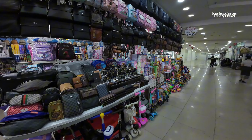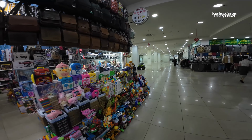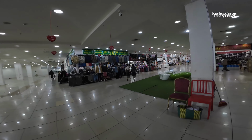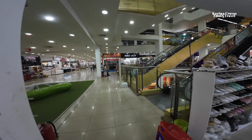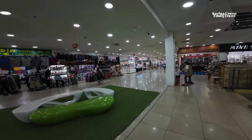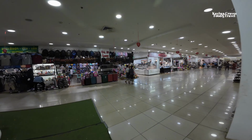Go to the open market outside, you should come to the mall. I think I've been to about 3 malls right here. This one, ITECC. Then there's another market called Talatsao. It's also in a mall.